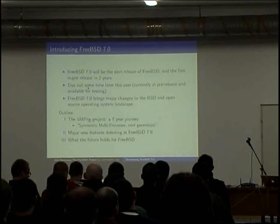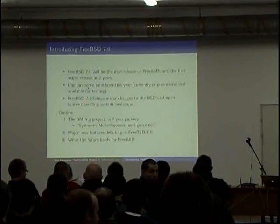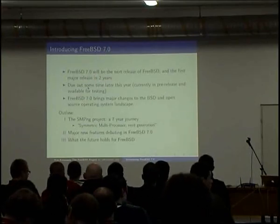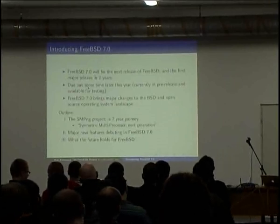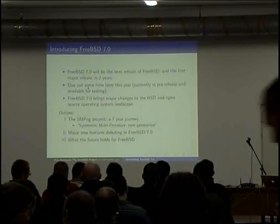It's been about 2 years in development, so we've been working for quite a long time on this, and we think that it's going to have a major impact. I hope I'll convince you of this in my talk, that really FreeBSD 7 is bringing some major changes to the BSD and open source operating system landscape.